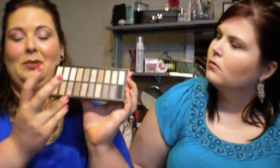I'm going to swatch my favorite shade out of this one. It's actually bottom row, third one in. It's a really nice taupe shade. I will note that these are a little flaky. Don't do your foundation first. But look at the pigmentation. I mean, that's a really nice taupe color.